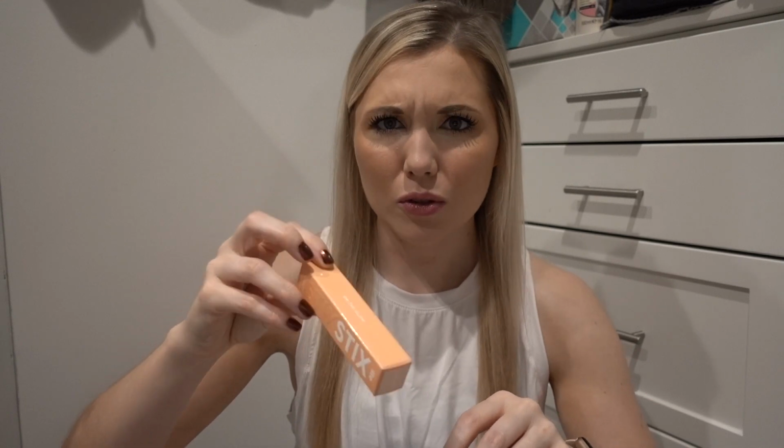This one I actually got from Ulta first, and I loved it so much that I ended up getting this one also from Ulta second, but they're both Colourpop. So does that count for a Colourpop haul? This first one I got was actually a recommendation from Jessica Braun.